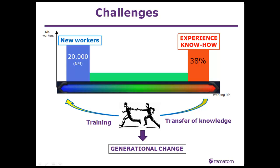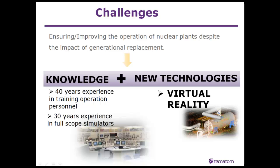What we need is a transfer of knowledge between generations, taking into account that the new generation learning methods are quite different from the previous generation, mainly because of the incorporation of modern digital technology. So, the big challenge we are facing is to improve the operation of the nuclear power plants despite the impact of generational replacement. To face the situation, we propose to combine, on one hand, the knowledge we already have, and on the other hand, new technologies that will help not only to transfer the knowledge to new generations, but also to reinforce the knowledge to workers with experience in a faster way.